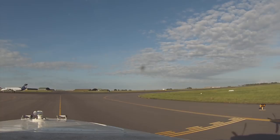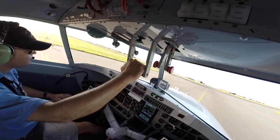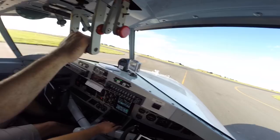Papa India, line up runway 11, you'll be departing number 1 to Uniform Officer Papa. Line up 11, Papa India. Agreed to line up 11. You've got the other aircraft on the right. Clear on the left. Clear on the right. Departure brief, go ahead on lineup.